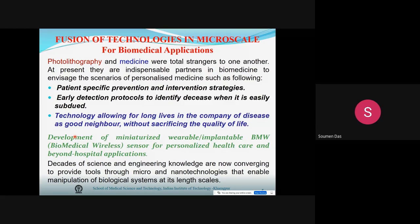Now coming to the fusion in BioMEMS: fusion of technologies in the microscale. Photolithography, which is used for silicon planar technology or microfabrication technology, and medicine in the healthcare domain were total strangers to one another. But at present, they are indispensable partners in biomedicine to envisage the scenario of personalized medicine. Because today this personalized medicine is coming up: a patient-specific prevention and intervention strategy. Patient-specific, not a very general strategy.